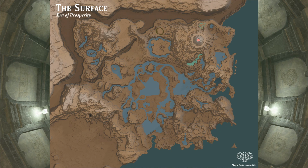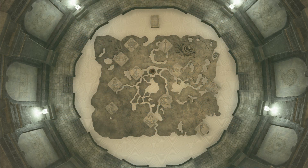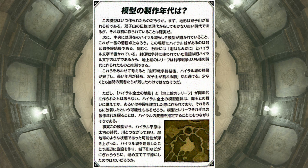The question, however, remains: when was this map created? In reviewing Tears of the Kingdom Masterworks, there is a passage covering this map that provides more context. Let's take a look. In English, it says the following. When was this model made? First of all, the terrain is from before the Twin Peaks split.